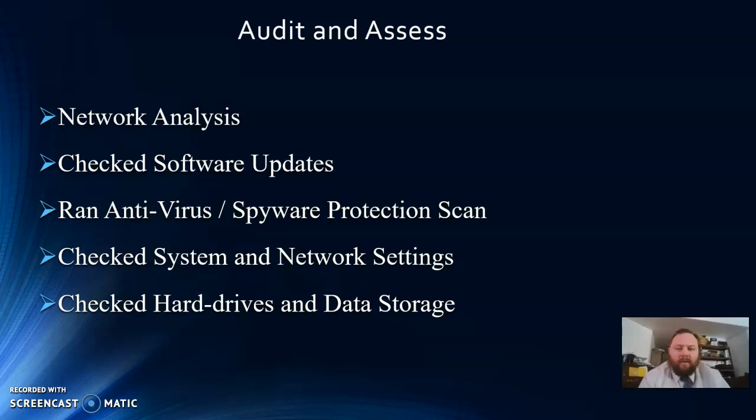I ran an audit through our network, analyzed who's on it, and I used Nmap and Smart Source to figure out if there were any ghost protocols running in the background that we were unaware of. I checked to make sure that all software on all devices was updated, and most of them were. I updated those that weren't. I ran antivirus and spyware protection on the computers to see if there were any viruses or malware running on the systems on the network. I checked the system and network settings on the modem router to see if anybody had accessed our internet that we were unaware of. And then I checked all the hard drives and data storage to see if they're functioning.